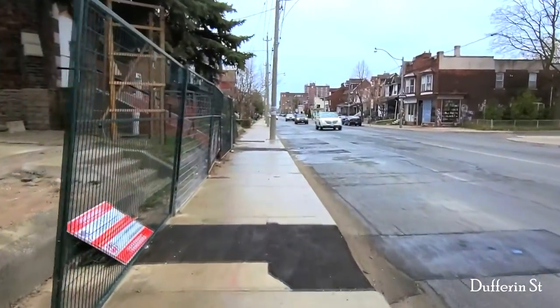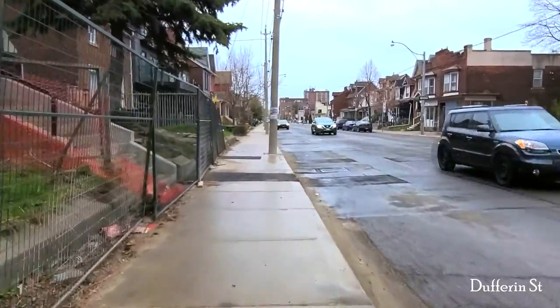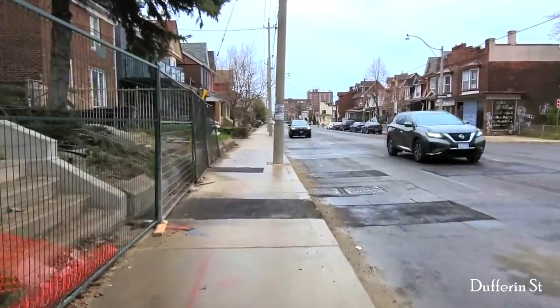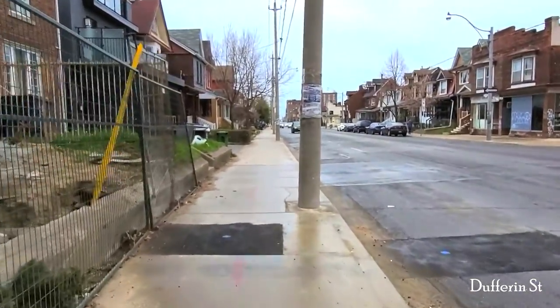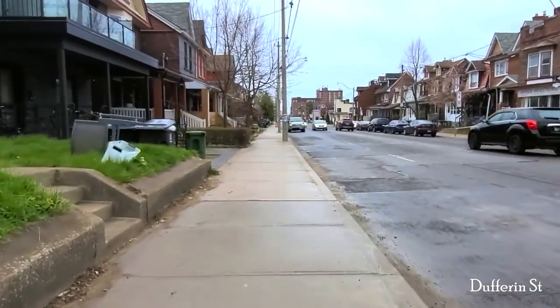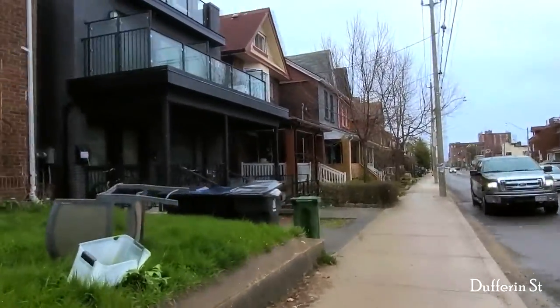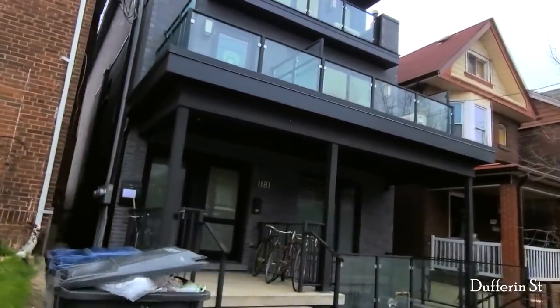Yeah, the street looks calmer than what it was yesterday. Or maybe, probably because it's raining and it's Sunday. This is a beautiful house. All blacked out.